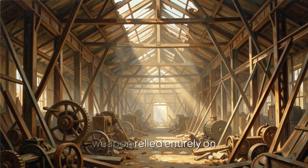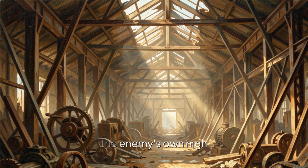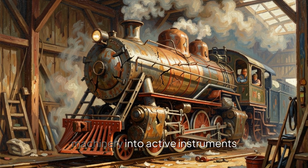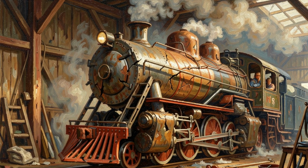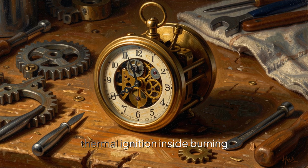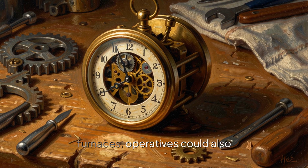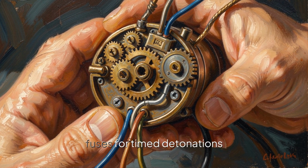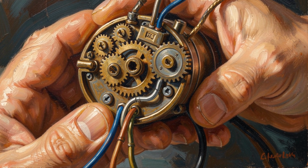The ingenious weapon relied entirely on turning the enemy's own high-pressure steam boilers against them, turning everyday machinery into active instruments of destruction. Aside from direct thermal ignition inside burning furnaces, operatives could also equip individual rat bombs with specialized delayed fuses for timed detonations elsewhere.